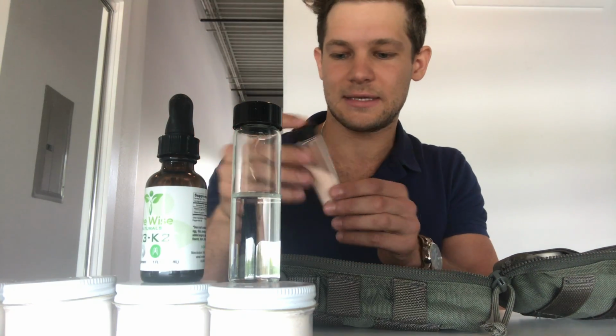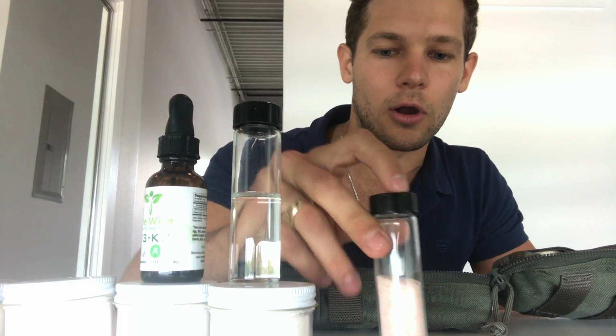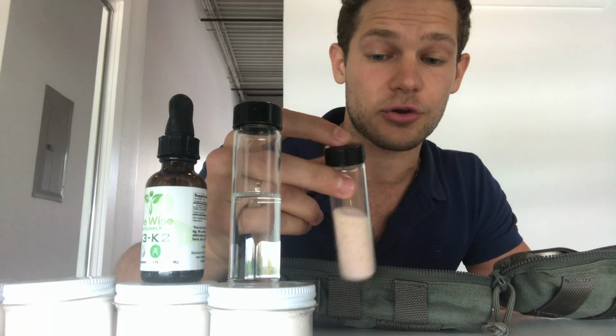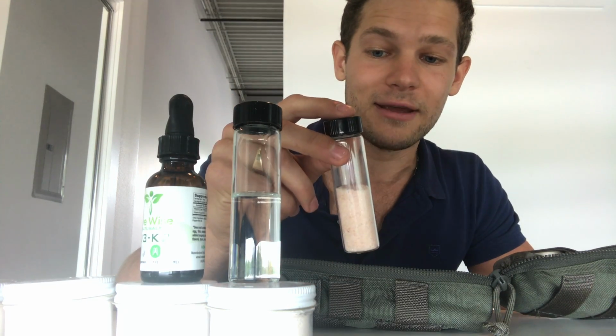Then we also got some Himalayan sea salt. So some of the benefits of this are pink salt has something like 68 different trace minerals in it. So very good, especially if you're switching to a new diet, especially a lower carbohydrate diet. What tends to happen is you lose a lot of water weight, and along with that water, you flush out a lot of the salts, and that can throw off your electrolyte balance and things like that. So this is great for that.